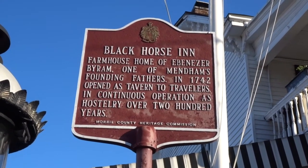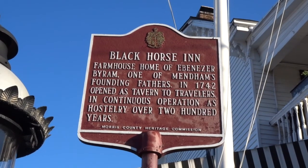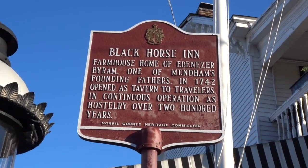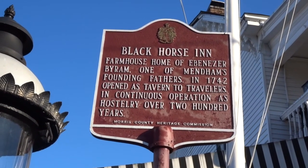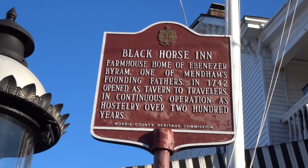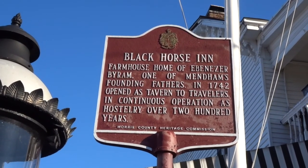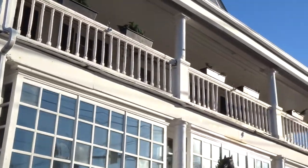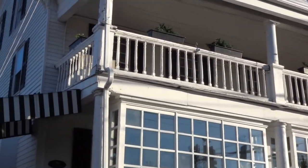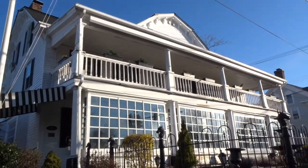It's the Black Horse Inn, farmhouse home of Ebenezer Byram, one of Mendham's founding fathers, in 1742 opened as tavern to travelers in continuous operation as hostelry over 200 years. That's pretty neat. And this is the building, guys. Let me see if I can back up a little bit. Let me zoom out. This is the building.